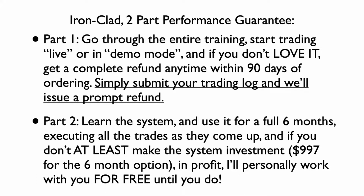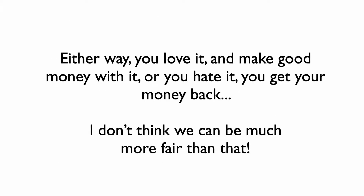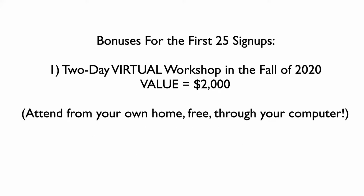So you get the chance to get in, take the trades, go through the material, but wait. Your time in the program won't even start until the first fresh trade comes after you become a member. So either way, you love it, you make good money with it, or you hate it and you get your money back. I don't think we can be much more fair than that.